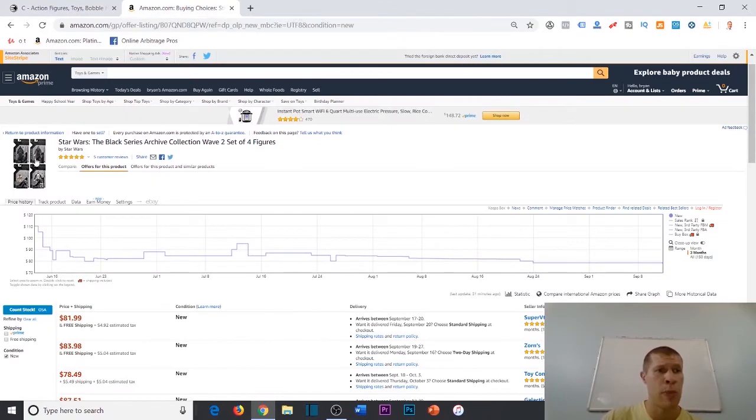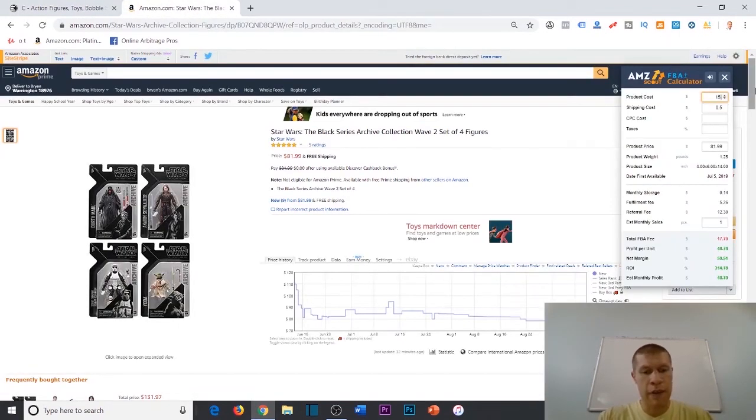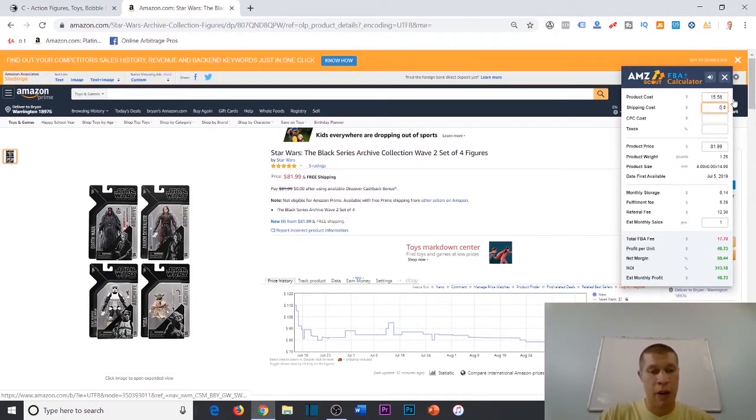Right? So let's do a little bit of the math. I'm buying at $15.56 a unit, right? I'm going to say it's going to take me like 5 cents to ship it into FBA, because I'm going to actually have EE Distribution do it for me and label all my stuff. And if I'm buying 52 of them, scaled over all that, it's going to be super cheap to get them to send it in for me. So then what's my potential profit margin if I sell it for $81.99? Okay, my potential profit margin is a little under $50 right here. It's $48.68. Now let's assume that the buy box price drops all the way down to like $49.99, right?